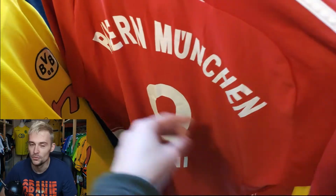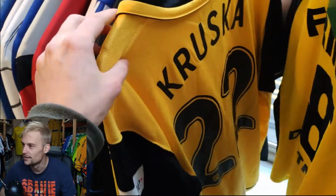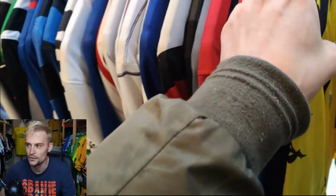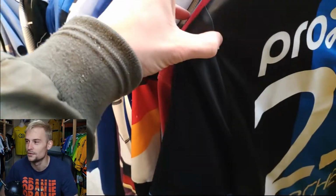Luca Toni, this one was really cool. I am a Luca Toni fan. I thought he was really cool. He was one of those players that was just a classic player. What else are we looking at now? It's kind of difficult sometimes to see what I'm doing because the shirts were so compact. It was difficult to actually get to them with just one hand.